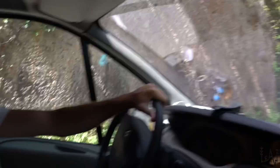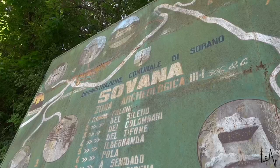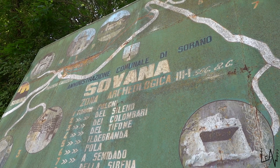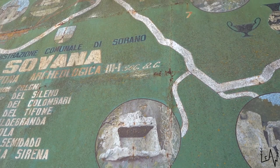Look! Yes, they are the necropoli. Necropolis. Sovana. Archaeological site, 3rd to 1st centuries before Christ. This is what we saw just beside the road. Necropolis. Tombs. They used to put and celebrate the dead people.